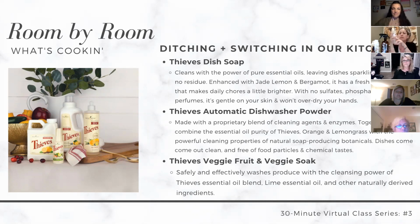I've actually seen a lot of people put a plug into their sink, pour a little bit of this, add hot water and make it bubbly, and then they just throw in dirty dishes and let it sit in there. And usually you just need a brush to scrub whatever's left off and rinse it with water, you're done. But we have this dish soap, which cleans with the power of pure essential oils, leaving dishes sparkling clean. Sounds like we're doing an ad.